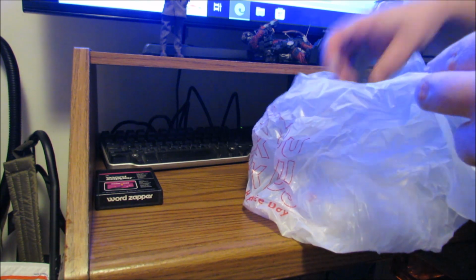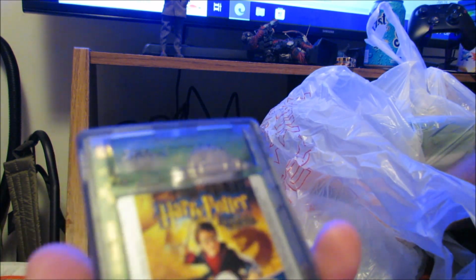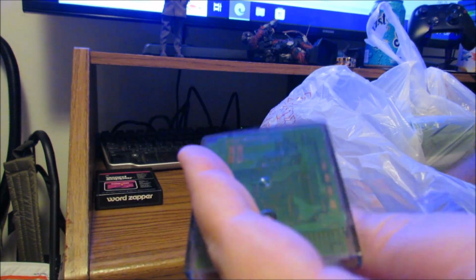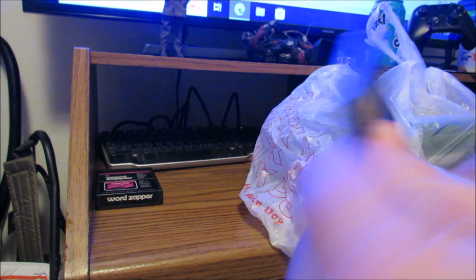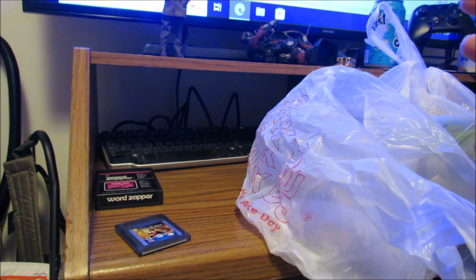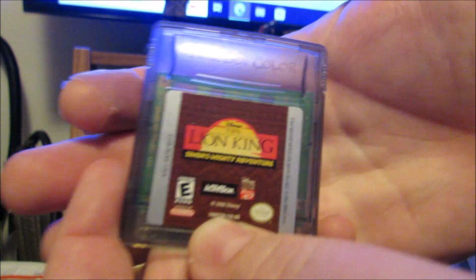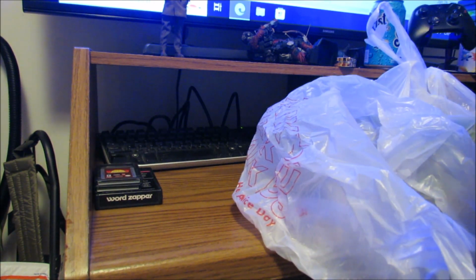And let's go with the Game Boy Color stuff next. We have Harry Potter and the Chamber of Secrets for Game Boy Color. All these Game Boy games I want to give to Surprisingly Dolphin because I don't do Game Boy stuff. Not because I don't like it, it's because I don't have a system. I also don't like just having cartridges laying around like that, so I don't have a good way to display them. That's just the way it is. Next up, we have The Lion King for Game Boy Color. I love Game Boy games. I had a Game Boy back in the day, but just not for me right now.